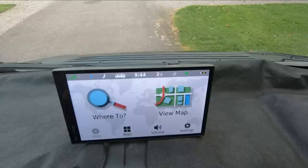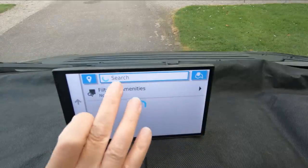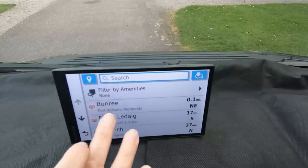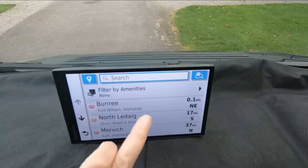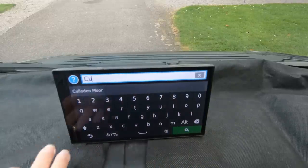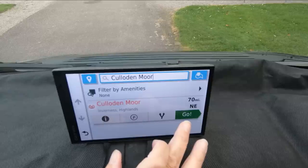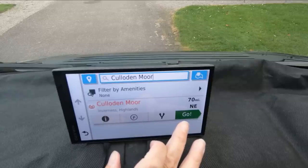We don't tend to use it because we tend to put the destination in. And you found that very quick, haven't you? Yeah, especially for finding Caravan and Motorhome Club sites. Sometimes all I've done is put the first two letters in. Right, so where to? Going to UK club site. Just wait for her to sort herself out. She tells you the nearest ones to you. We're at Bunry at the moment, 0.1 mile. And if I just do CU, Cluddenmore, there we are, 70 miles. You can filter sites by amenities if you're looking, say, for one that has a toilet block.